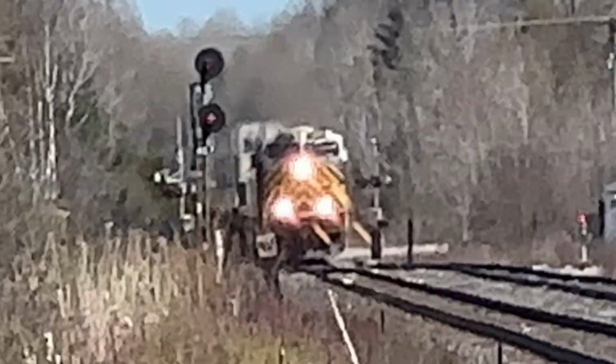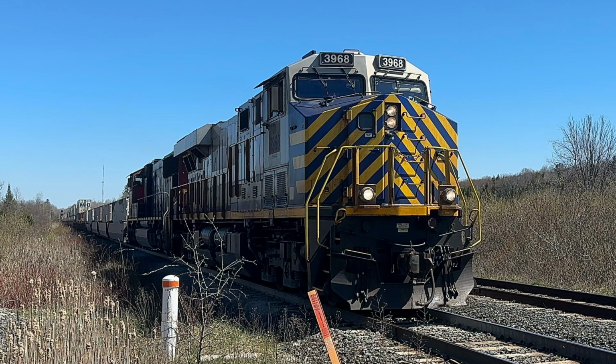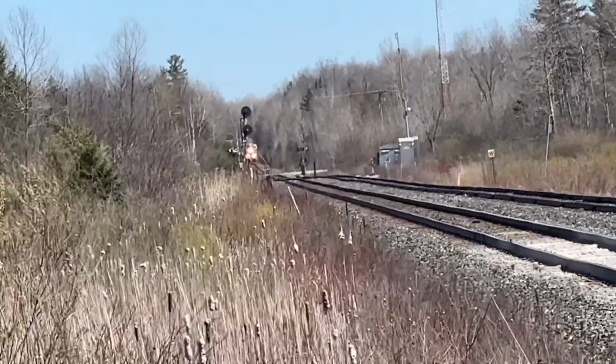The next train we caught is CN Q180, going from Prince Rupert, BC to Brampton. It was led by XCVX 3968 with a really powerful K5HL horn. And trailing second is 5708. And that has 169 rail cars and 480 axles.